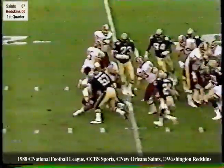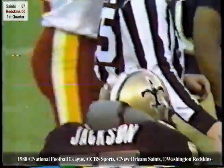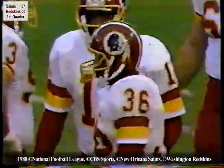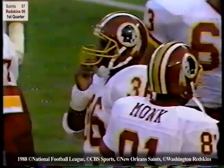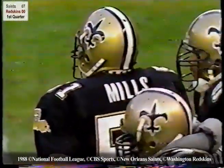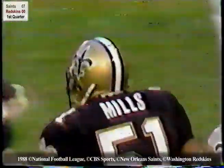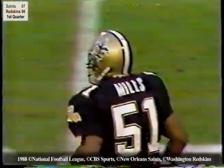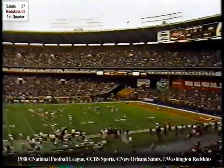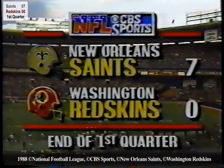Timmy Smith hit at the line of scrimmage. Ricky Jackson and Sam Mills bring him down. He might have gotten a yard. Sam Mills is a guy they said couldn't play in the NFL. He's too short, not quick enough, but they didn't measure his heart. Well, when you look at a linebacker and he's only 5'9", you would tend to say that guy's not big enough to play. But again, he played in the USFL. Jim Mora knew him from there and said, hey, this guy can play in the USFL, the NFL.